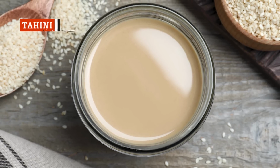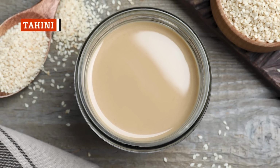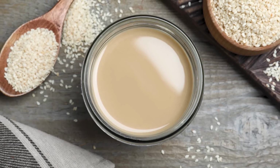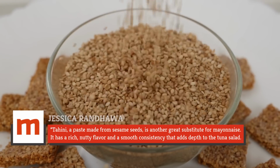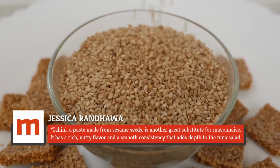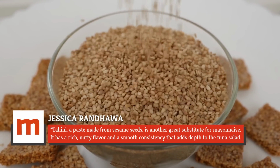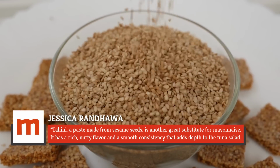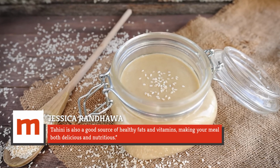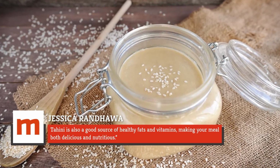If you've never heard of tahini before, allow our experts to fill you in on why it might make an excellent substitute for mayo in your next tuna salad. Jessica Randawa says, "Tahini, a paste made from sesame seeds, is another great substitute for mayonnaise. It has a rich, nutty flavor and a smooth consistency that adds depth to the tuna salad. Tahini is also a good source of healthy fats and vitamins, making your meal both delicious and nutritious."